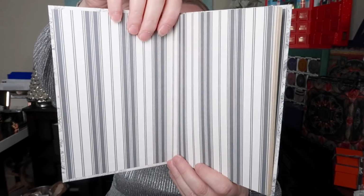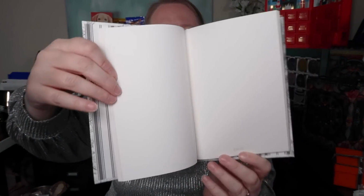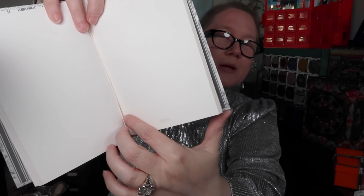So here's the cover. There's the end sheets. Oh, mine are not lined pages. I thought they were. Mine are blank pages. So I could use this as a little sketchbook. And each page says Dior at the bottom, and there's also a ribbon bookmark.